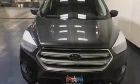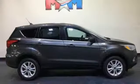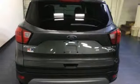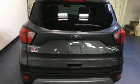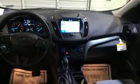Streaming audio, doors and push button start proximity key, dual zone climate control, Wi-Fi hotspot, front heated bucket seats, intercooled turbo inline four-cylinder engine, active grille shutters, gas pressurized shocks, and automatic transmission.